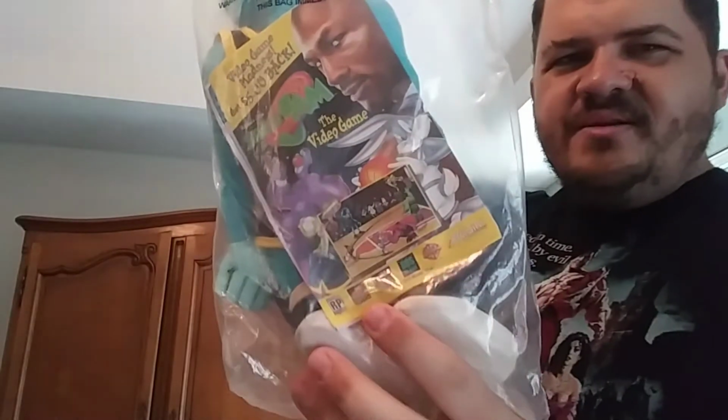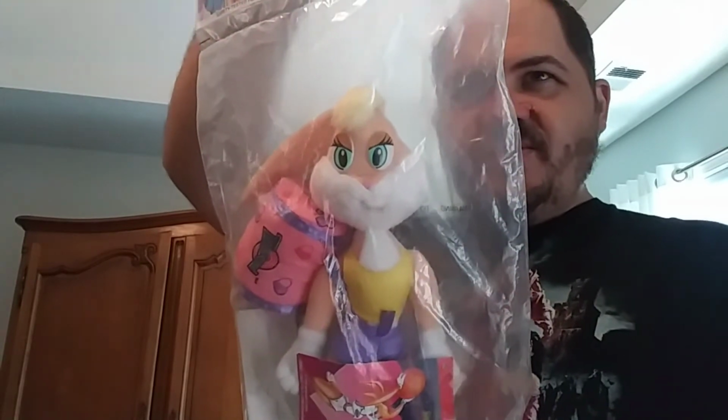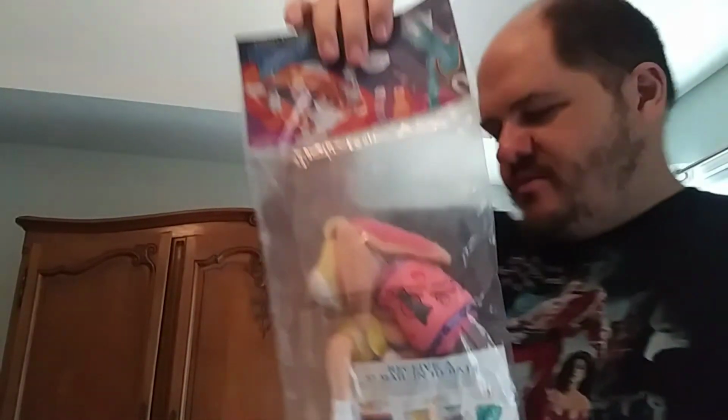And they were promoting the video game too. That's cross marketing right there. And of course promoting the film. Buster Babs, that is cool. This is not a complete set. We have three of the 6. At some point I need to get the other 3. But this is a complete set.